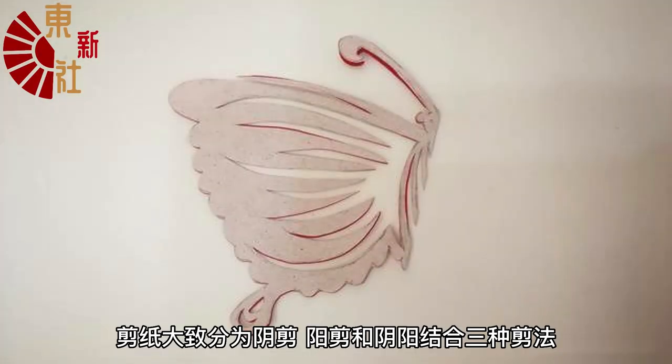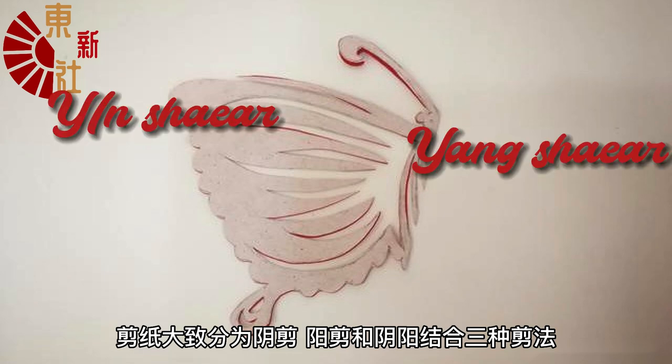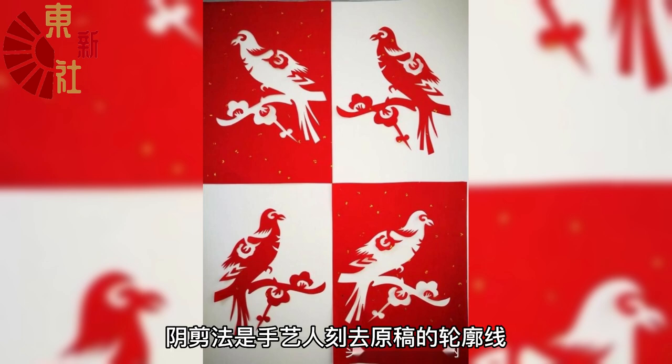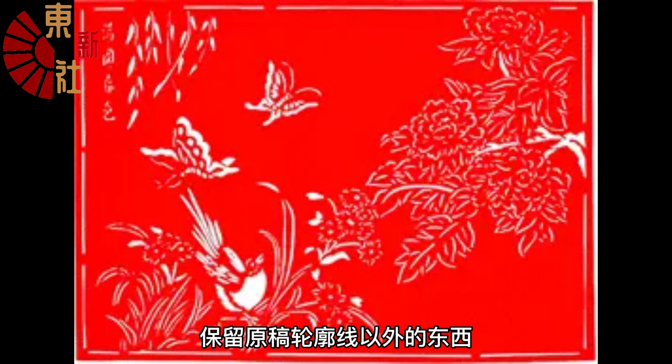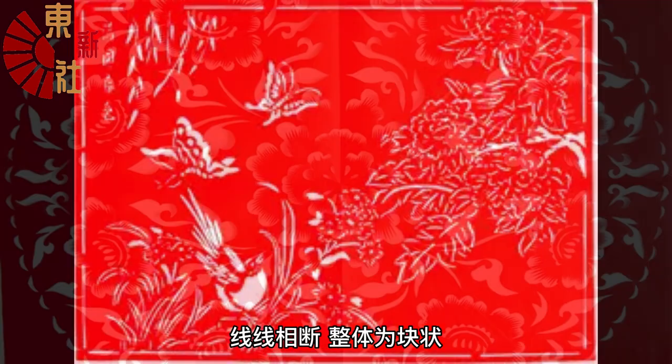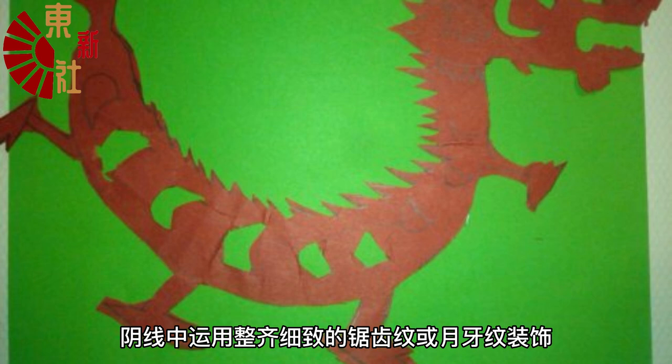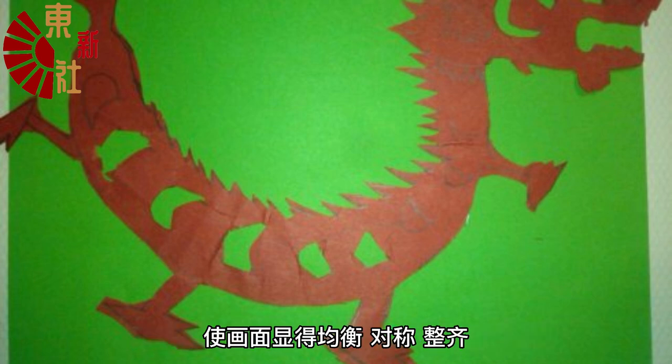Paper cutting is roughly divided into yin shear, yang shear and yin and yang combination. Yin cutting method is to cut along the outline line of the original manuscript, retaining the things outside the outline line of the original draft. The lines are broken, the whole is block, the middle of the block. With the yin cut method, the yin line uses neat and meticulous sawtooth grain or crescent grain decoration to make the picture appear balanced, symmetrical and neat.